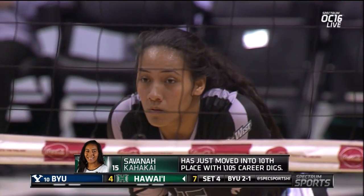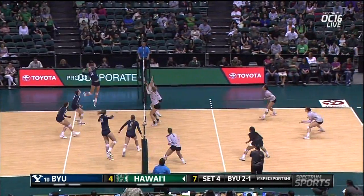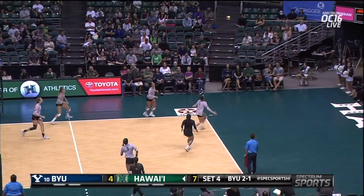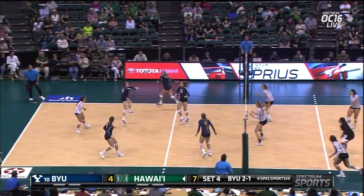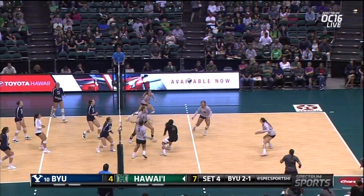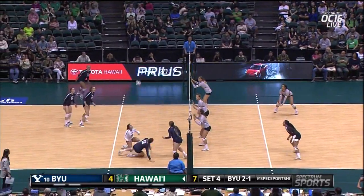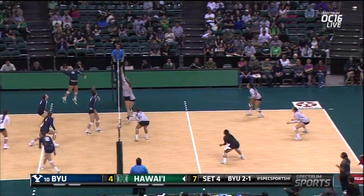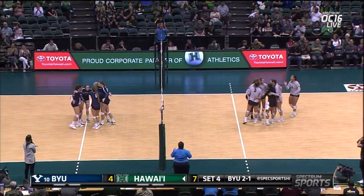As Savannah Kahakai's reached a milestone, moves into 10th place on the career digs list. Outside, it's Miller, dug up by Noreen Yosia. Tight to the net, played by Granato just barely. Hawai'i missing an opportunity perhaps there. Outside, Miller sends it long. Point for the Rainbow Wahine.